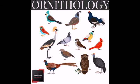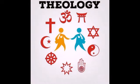Number 14. Ornithology. Ornithology is the study of birds. Number 15. Theology. Theology is the study of religion and religious belief.